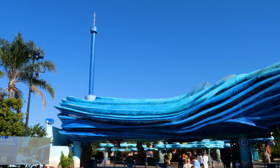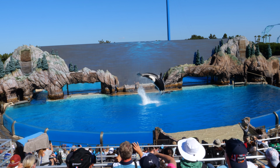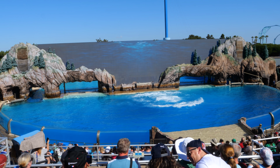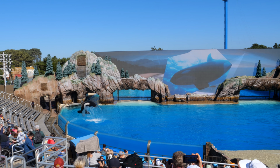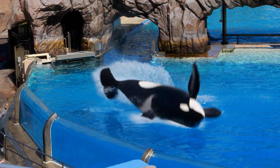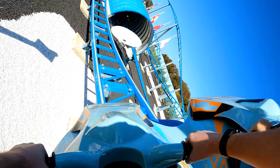SeaWorld San Diego is tucked down in the southern part of California, and unlike SeaWorld San Antonio or SeaWorld Orlando, this park is much more geared towards families and younger kids. Well, this review isn't about SeaWorld San Diego, but about its new roller coaster, an attraction that I must say off the bat, I really enjoyed.